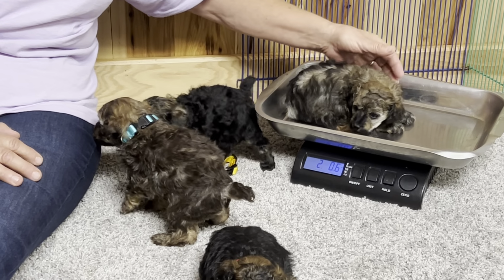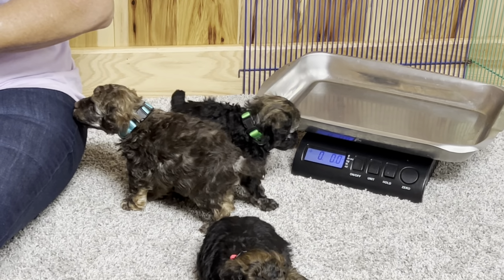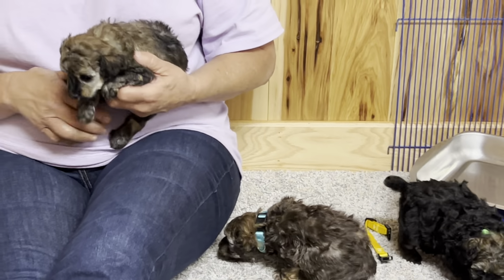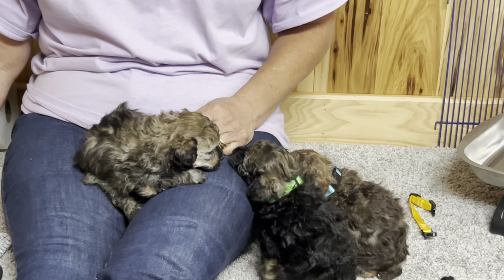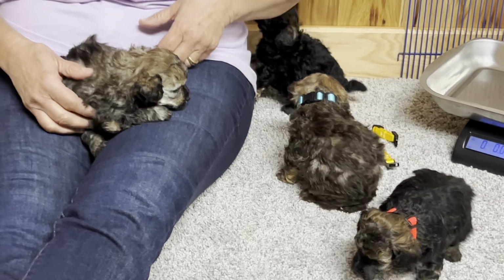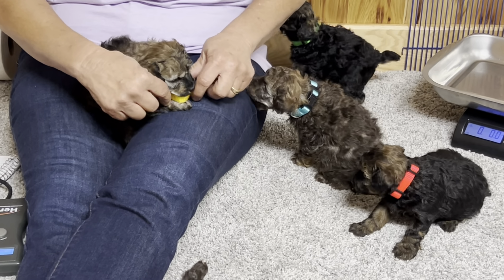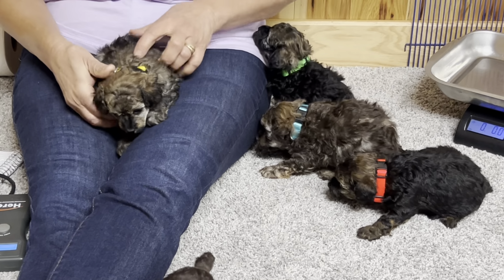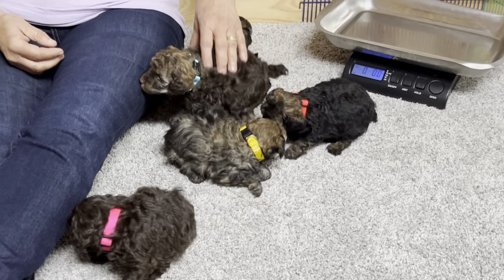She's 2.6. 2 pounds, 0.06. So my two girls are the biggest in the litter. No, the male is down there, sorry. She's a lot bigger than her sister. Yep, see, she's bigger than you. All right, let's put your collar on you. We're gonna put a yellow collar on you. All right, and we're gonna snap that on there. There you go, munchkins. So that'll kind of give you an idea on these guys.